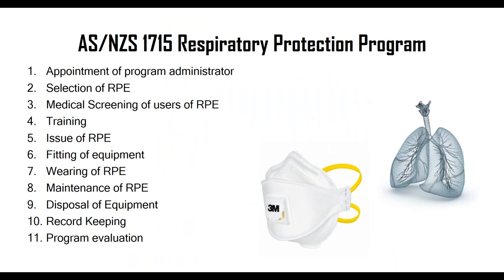So we are zoning in on fit testing today, but I really wanted to highlight that fit testing is only one part of a respiratory protection program. If as a workplace you've heard fit testing is all the rage at the moment, and you're only doing fit testing, you're missing the point of the whole objective.